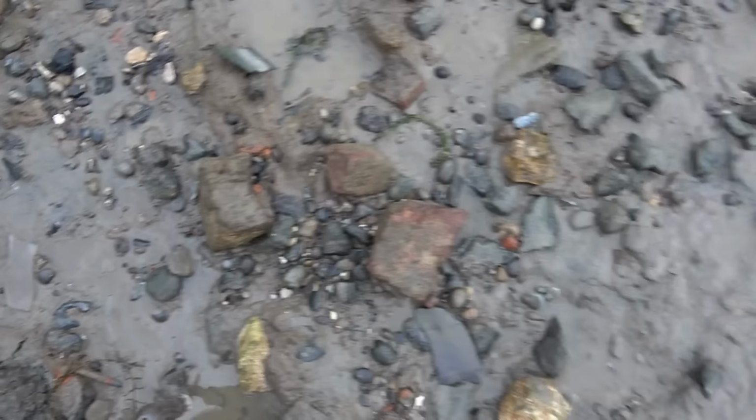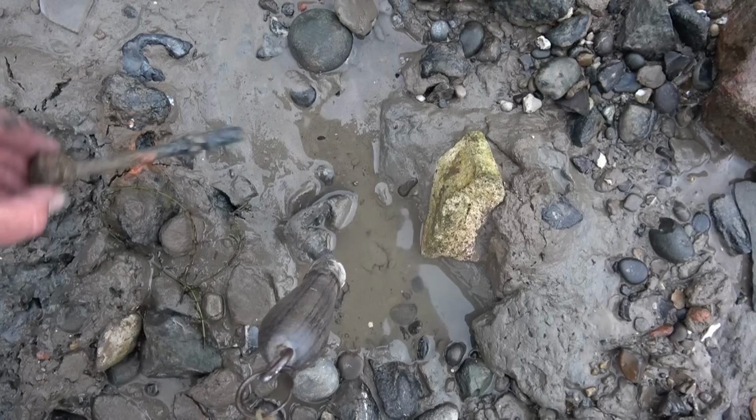Lovely ship's nail here. Getting some beautiful nails as well. Okay, as the tide's coming in, I'm not gonna hang around and wash it too thoroughly because I wanna see what else there is. Okay, I will wash that though. Yeah, that's really nice.